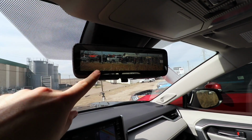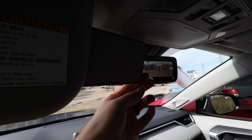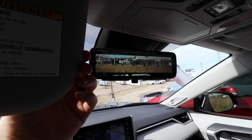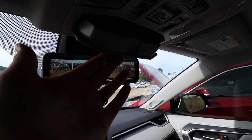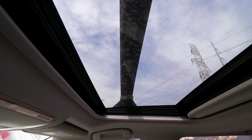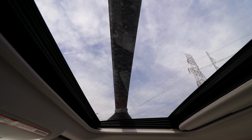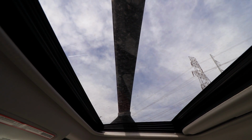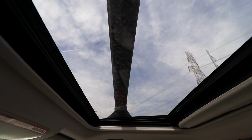And then you still get the digital mirror right here, like I showed you in the Adventure model. That's standard on here. Sliding visors on everything but the LE, or sliding pieces. Sunglass holder on every trim as well. As far as the moonroof goes, the LE has no moonroof. XLE, Premium, and Limited come standard with this regular moonroof. Adventure model's optional for a moonroof, and then the Limited will give you a panoramic roof optional.